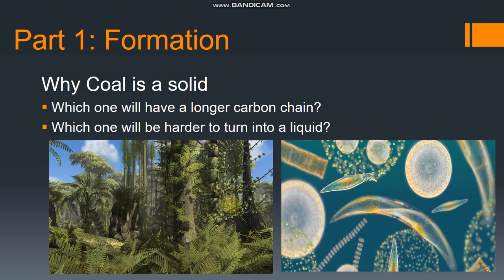Now, do you ever wonder why coal is a solid and oil is a liquid and natural gas, well, is a gas? It all has to do with the length of the carbon chain of the living material before it turned into a fossil fuel. Terrestrial plants are huge compared to small little aquatic life like phytoplankton. I mean, look at these trees. Which one do you think will have a larger carbon chain? The terrestrial vegetation, or these little things found in the ocean?